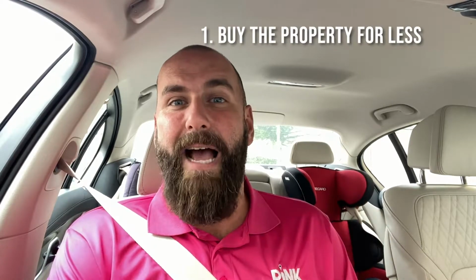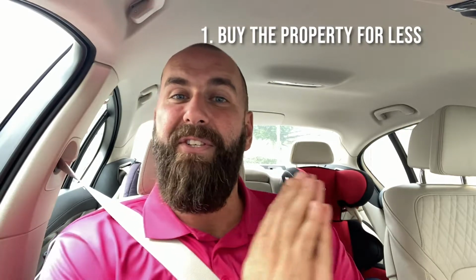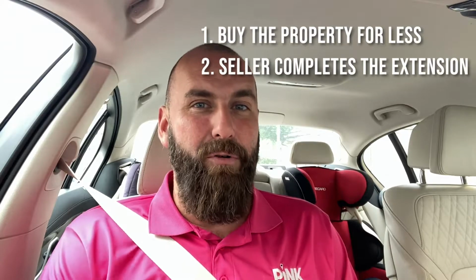Well, look, there's two ways that you could buy this property, and I'll use an example. If you're going to buy a property that's £100,000, but it does need a lease extension, and that lease extension is going to cost £10,000, you could either buy the property at £90,000 as it is, or you can buy the property for £100,000 and the seller completes the lease extension. Now, actually, that is the better route, to get the seller to complete the lease extension, unless you can negotiate something better on the downside, ignore the lease extension and buy it for even cheaper.